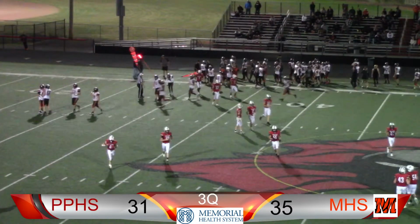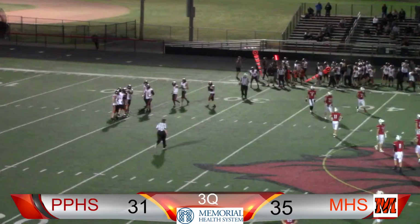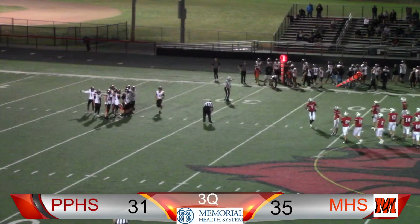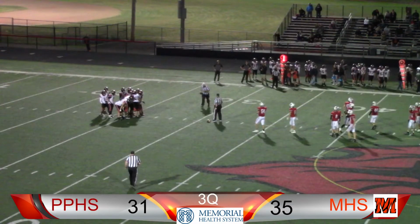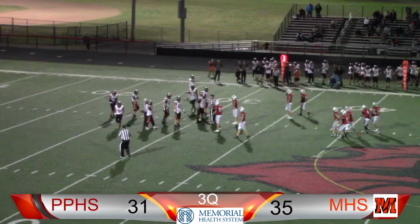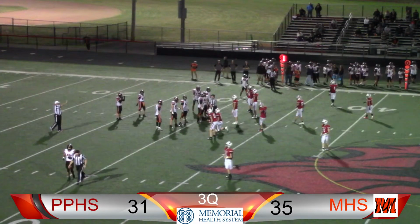Remember, Point Pleasant used the timeout earlier in this half. They just have the 2 timeouts. We're not near thinking about that yet, but not only did they use the timeout, they used the timeout in a situation you hate to have to use a timeout in a game in which you know you're going to need them, and that was because they had 12 men on the field. They had to burn that timeout. But it's Tiger offense time. Let's see what they can come up with here.